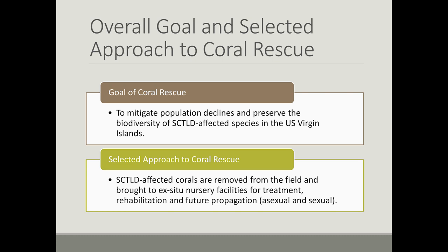Basically, it's to mitigate population declines and to preserve the biodiversity of SCTLD affected species in the U.S. Virgin Islands. I would also like to clarify that this presentation is more geared towards the epidemic phase of the disease. We are now in the endemic phase. So some of these methods have changed a little bit, and we've also received some resources to really expand this work and invest in some infrastructure.